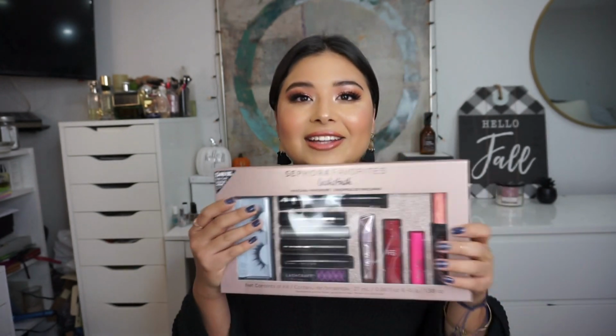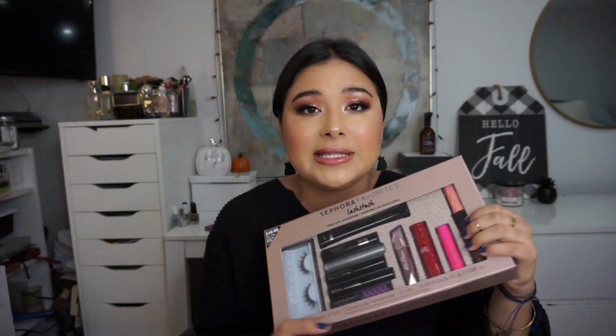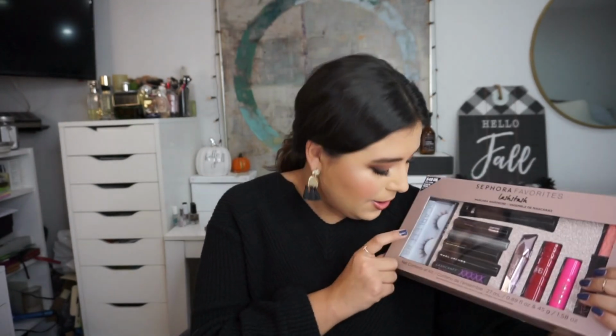Okay guys, so the last few things that I want to show you is the Sephora Favorites Lash Stash. I can't wait to try these. I mentioned in my other video as well that I got it because I really wanted to try the Pat McGrath mascara because I'm really interested in it. This packaging is huge. This would be a perfect gift for anybody who really enjoys mascara. It also comes with eyelashes, which is really nice, and all of these mascaras. So I think it's a really good present.